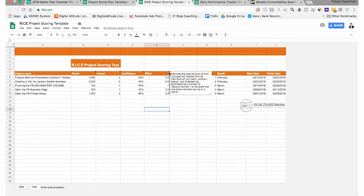Effort stands for the estimated total amount of time for a project that one person or one team, depending on who is working on the project, but let's consider one person, takes per month to finish the job. 0.5 stands for half a month, 1 stands for 1 month. You could do 0.25 if it's a quarter month, or 2 even for 2 months, or 1.5. I think you get the deal. So go ahead and fill this out, and then again, go back to confidence.